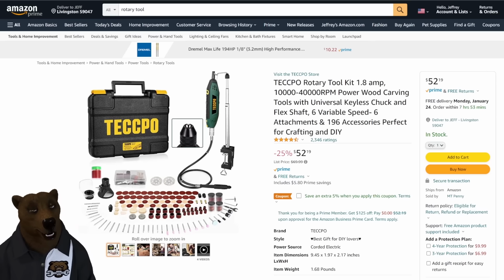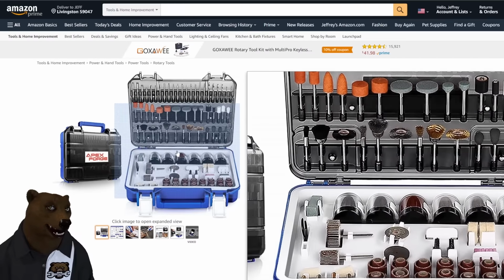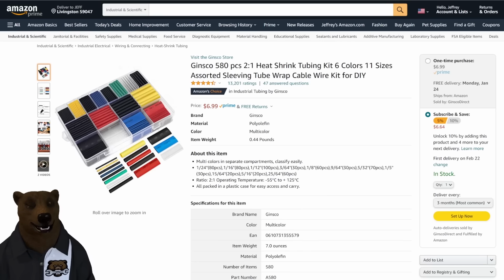If you want more accessories when it comes to your rotary tools, this is the case. We're going to talk about a couple of these items where you just buy it and then you have all the supplies you need. If you're looking for rotary tools, this is the solution. $34.97, and you get a 357-piece, 1/8 diameter shank, universal fitment, grinding, sanding, polishing, all sorts of attachments, everything you need in one big nice case.